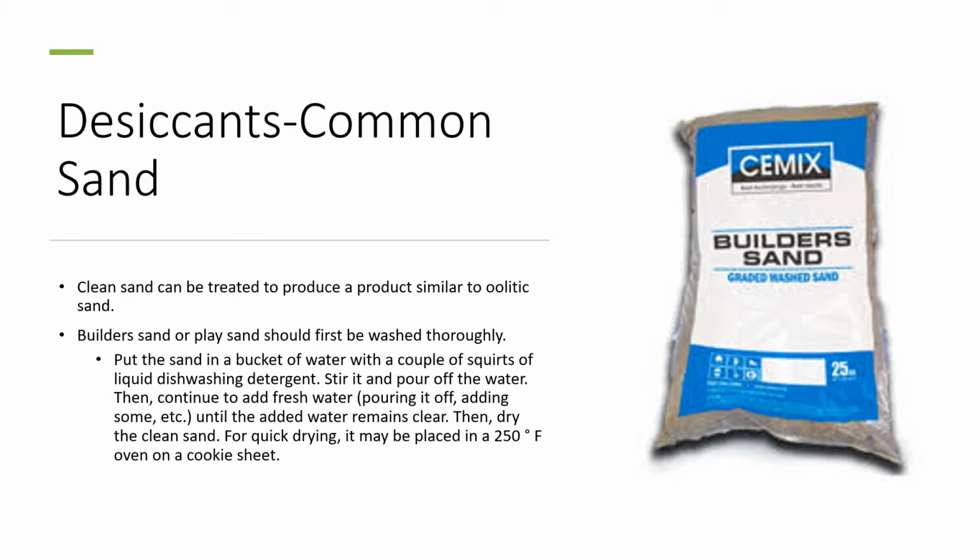Another one, believe it or not, is common sand. You want to clean your sand. If you want to buy builder sand, you got to clean your sand before you use it. Use it similar to oolitic sand, but builder sand or play sand should be washed first thoroughly. So you put the sand in a bucket of water with a couple of squirts of dish liquid. Stir it around, pour off the water, then continue adding fresh water, stirring it around and pouring off until the water remains clear. Then you want to dry the sand.